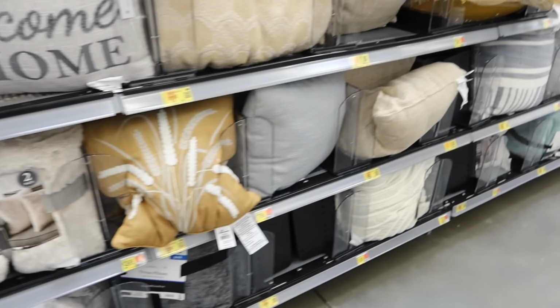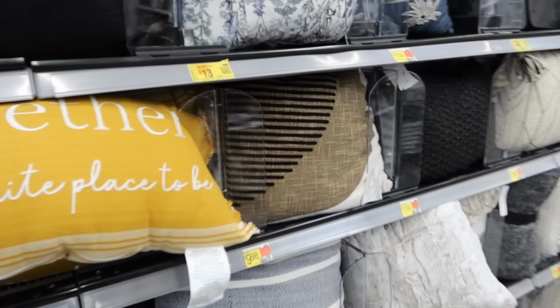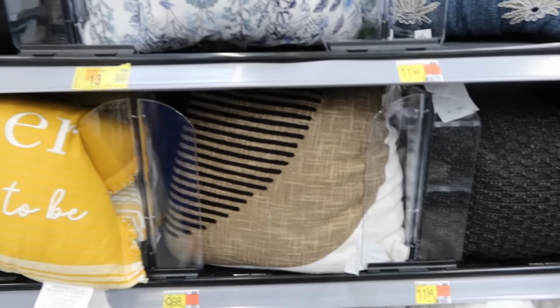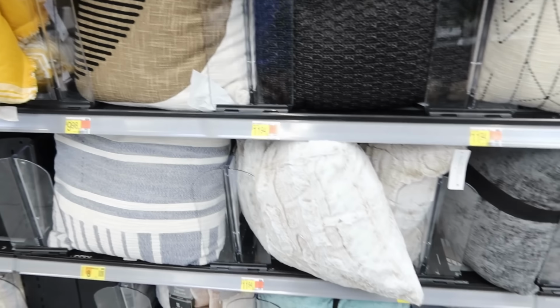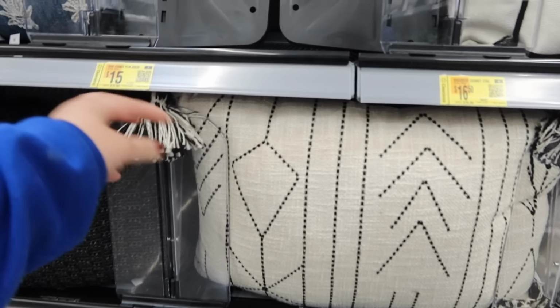Still got the mustard yellow going on. That must be pretty popular. I really like brown. Yeah, this is nice and fluffy. This is pretty.